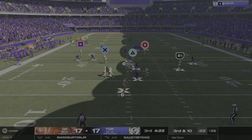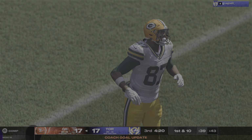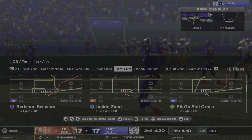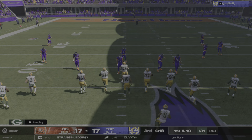Again, it's Love. Pass to the sideline and pulled in. And he gets us to the other side of midfield across the 45 before going out. A big gain of 31 on third down.